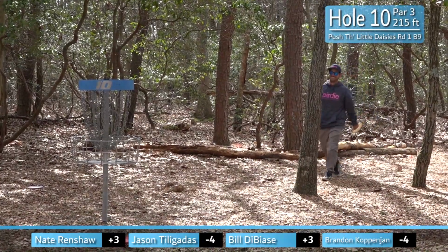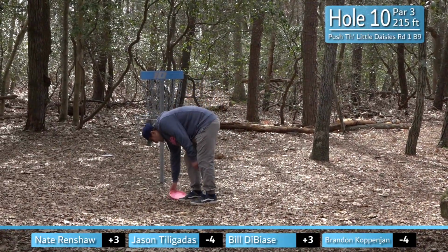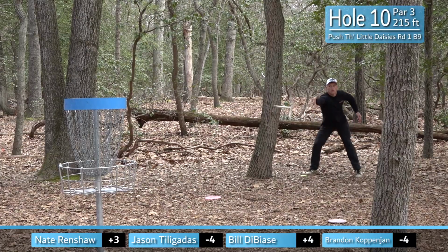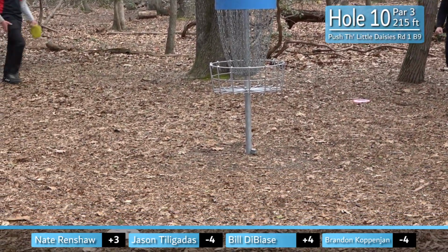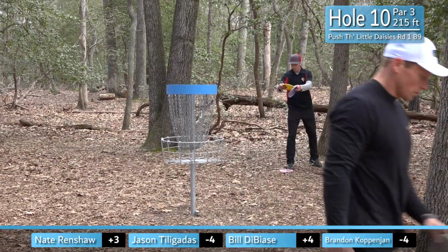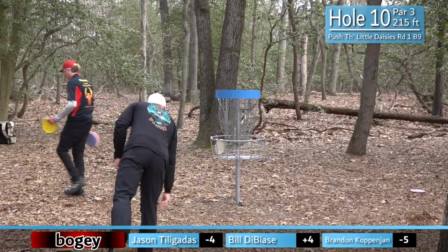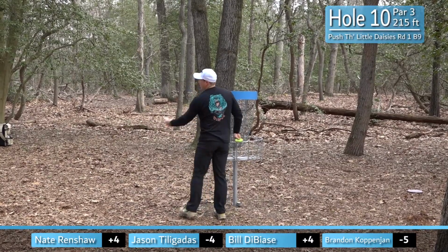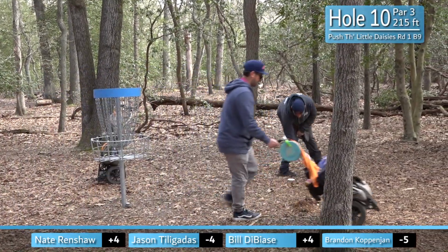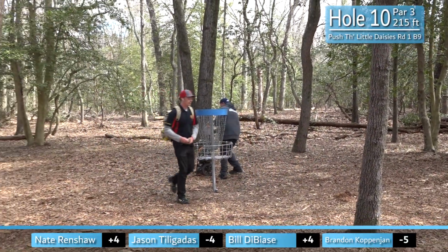Oh, and again. It happens that quickly. A 215-foot hole. He was no more than 20 feet away after his first shot. And an unfortunate another example from Nate of just how quickly a very short hole can give you a bogey. Brandon with the actual birdie, waving to the crowd that wasn't quite existing yet. And Jay tapping in his par.